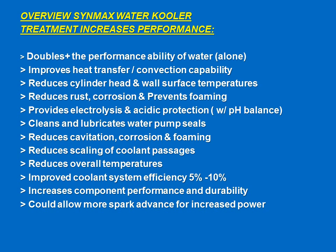Now, water cooler or a quality water science technology will increase performance in the following areas. It will double the performance of the ability of water alone, improve heat transfer and convection capability, reduce cylinder head and wall surface temperatures, reduce rust corrosion and prevent foaming, provide electrolysis and acidic with pH balance protection. It will help cleanse and lubricate the water pump seals, reduce cavitation, that means hot bubble little implosions, corrosion and foaming, reduce the scaling of coolant passages, reduce overall temperatures, which is very important in a turbocharged situation, and improve coolant system efficiency on an average of 5 to 10%.